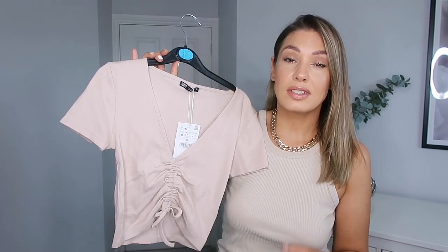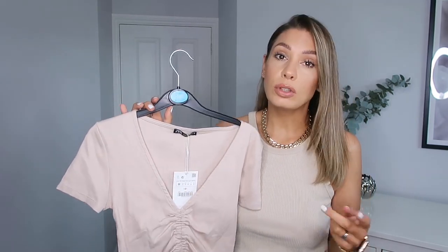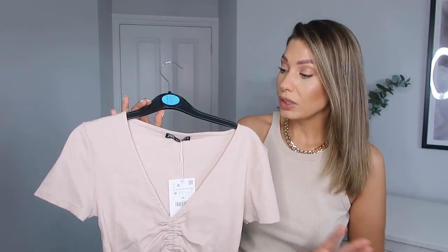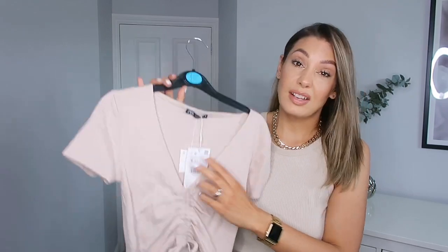Right, first up out of the box is this top. Now, if you watch my last haul, you know I got this in a black and a white. This must be a new colour, because I'm pretty sure there was only black, white and khaki when I first bought them. But I absolutely love it. I'm all into neutrals at the moment. I got it in a medium again. I'm typically a size 10 in most shops, and it's only £7.99.